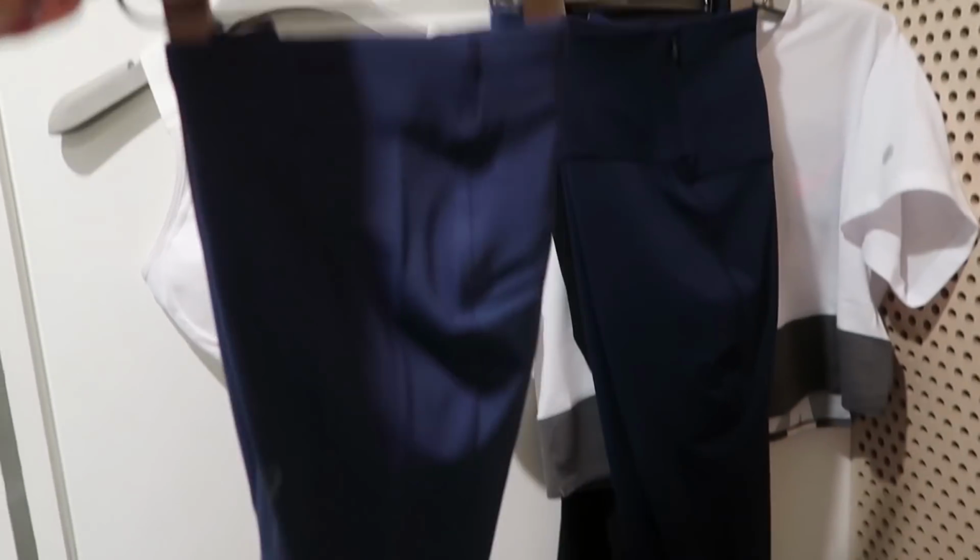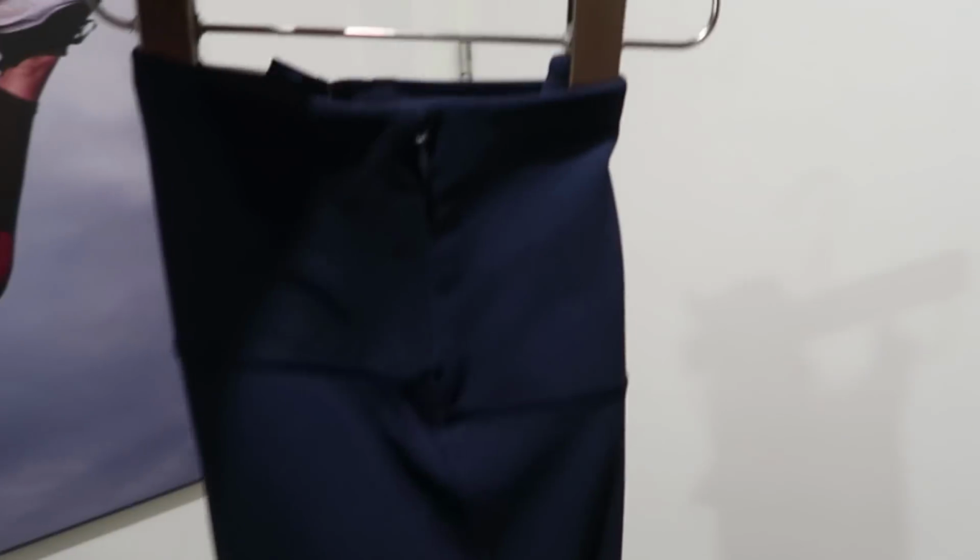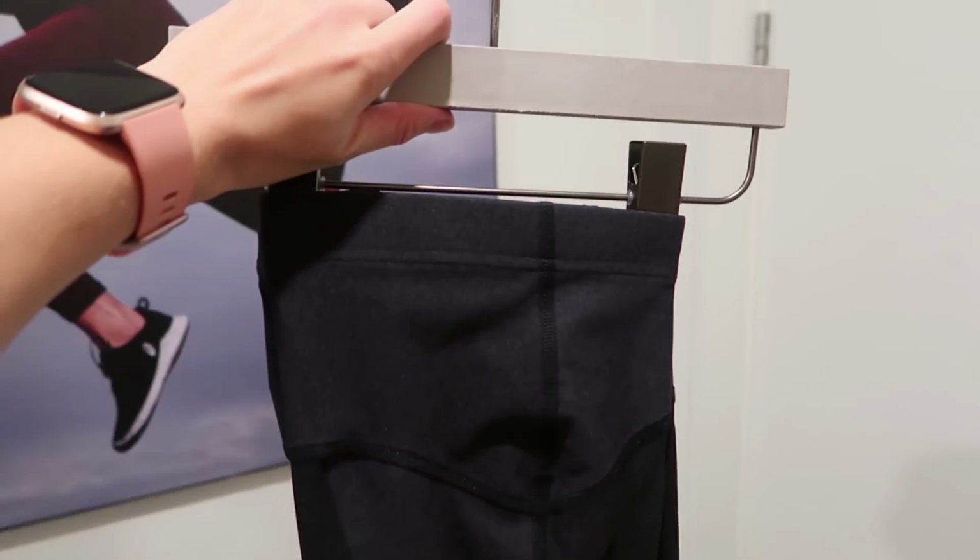These are, I think, some compression running tights. They've got little mesh panels at the side, and they're not very high-waisted, but I'm gonna try them on and see how high they come up, because I like high-waisted when I run. These ones are high-waisted, and they have a drawstring at the top, in case they're not tight enough, so they are fancy. And then a black pair again of slightly compression leggings. Black is my friend, love it.